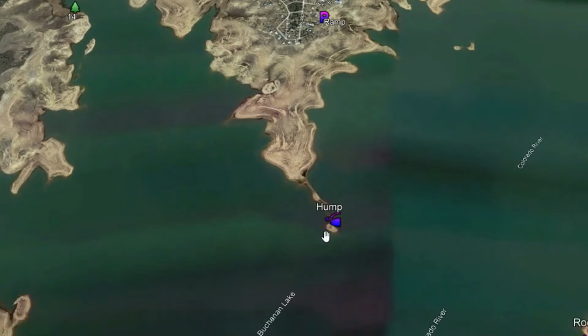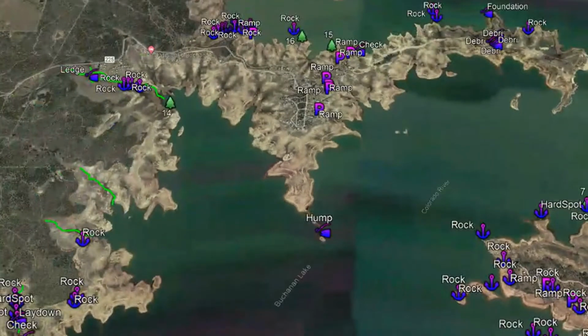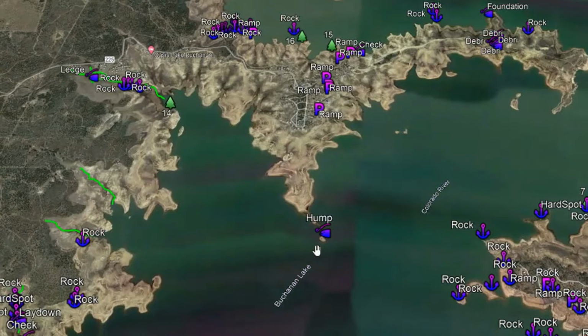You've also got a hump that's out here as well. So if we get way off this point, and again, if we pull this up to 2022, you don't even know this is out here. So you're going to have to look at your graph, pay attention to your graph where the waypoint is, and watch your contours as well. They're going to tell you that something's coming up. But let's go back to 2016.